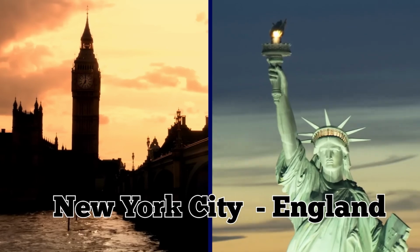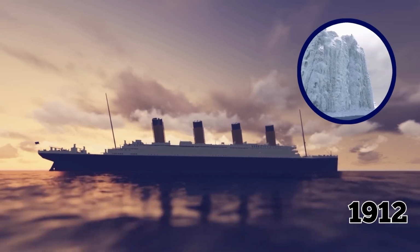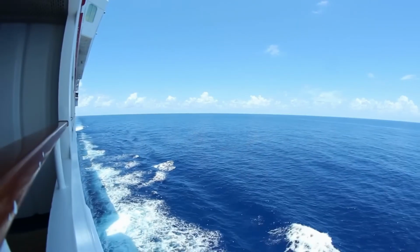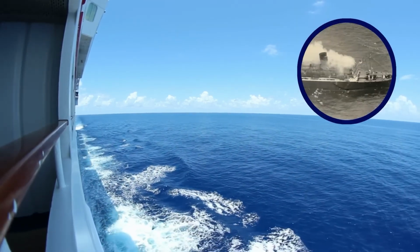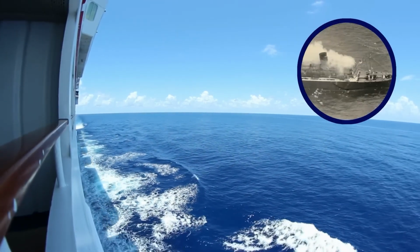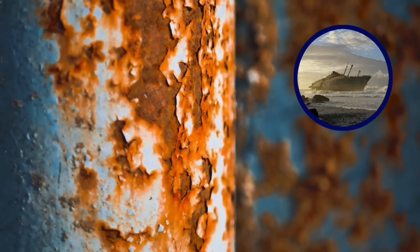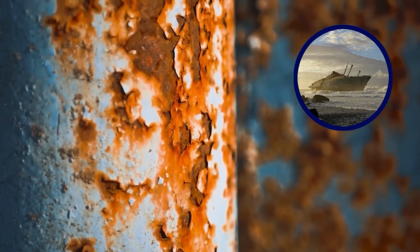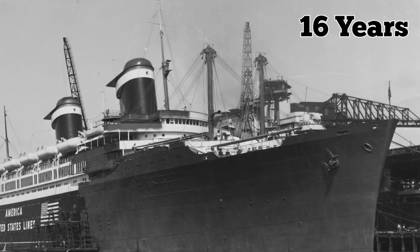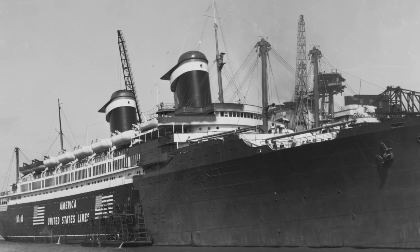It traveled from New York City to England, the reverse route that the ill-fated RMS Titanic was sailing when it struck an iceberg and sank in 1912. The vessel changed hands numerous times, underwent several renovations, and operated under various names over the years. But just like with any other ship, time eventually took its toll on the American Star, and it began falling into disrepair. It went 16 years without any maintenance, rendering its engines dead and useless.